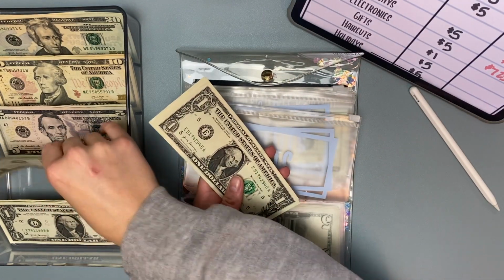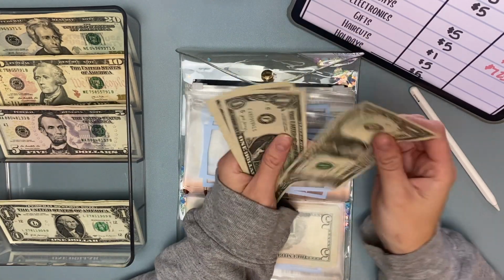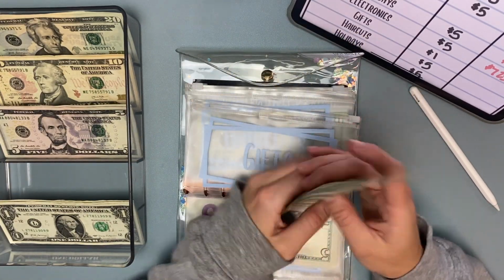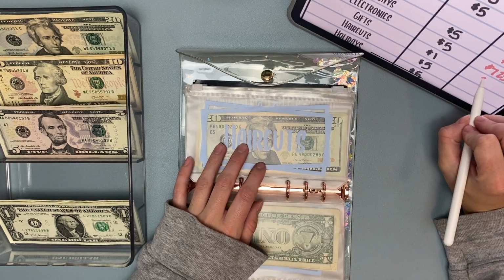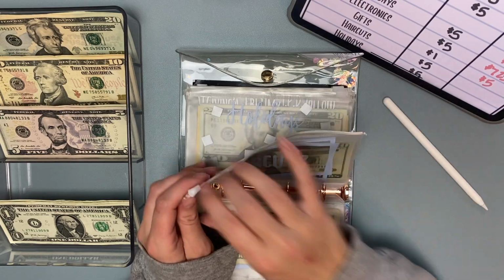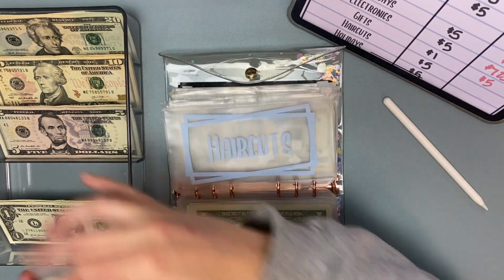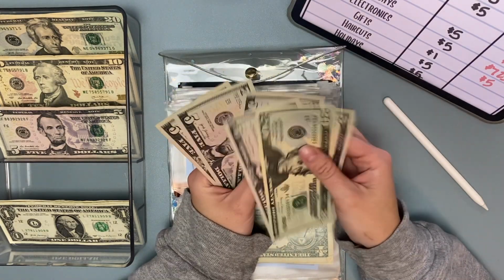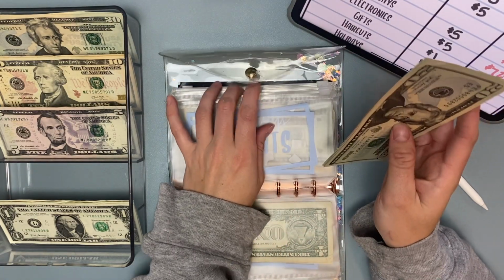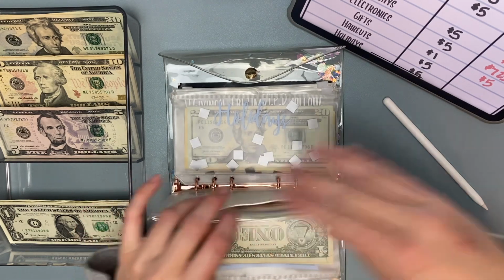So gifts is getting $1. So we have 1, 2, 3, 4, and $5 now in gifts. Haircuts is also getting a $5 bill. So we have 25, 35, 45. $45.